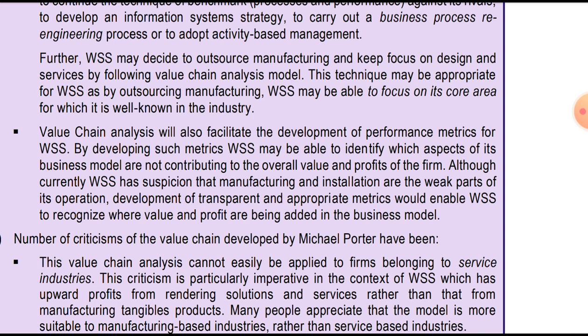The last sentence they have said is, although currently WSS has the suspicion that the manufacturing and installation are the weak part of the operations, development of the transparent and the appropriate metrics, the one they had discussed, to identify value and non-value added activity, would enable the WSS to recognize where the value and the profits are being added in the business model.